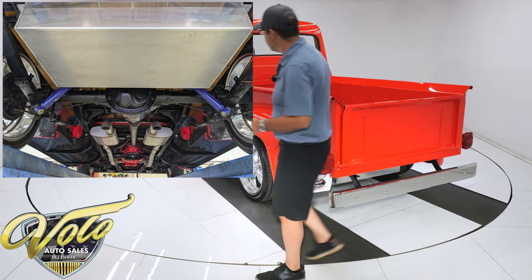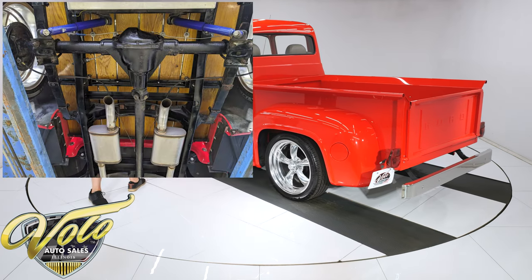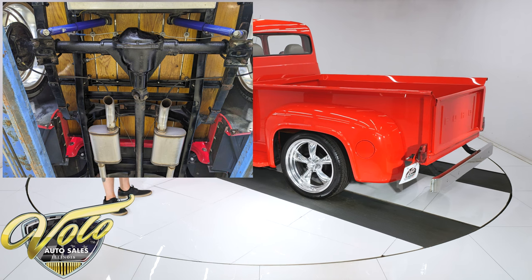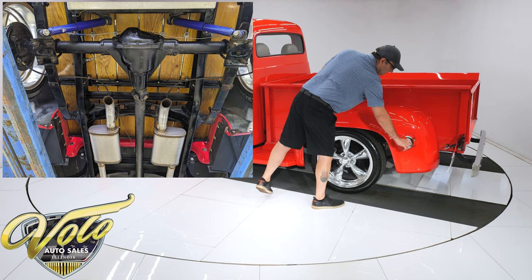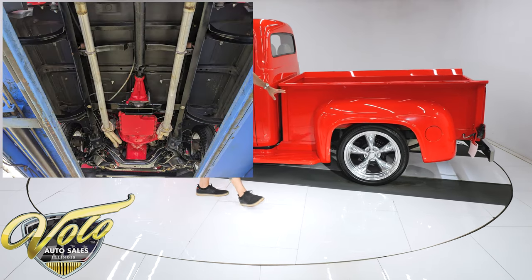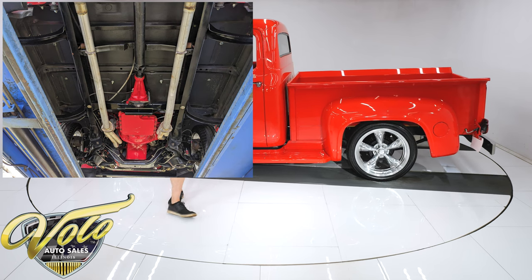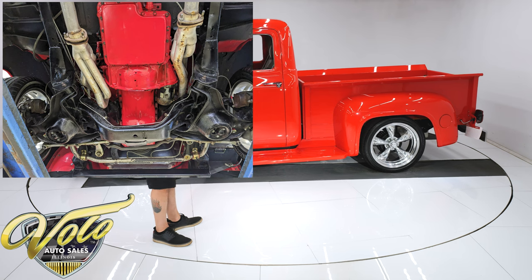It's got disc brakes in front. That whole system was redone. It's got emergency brake cables. Has a custom stainless fuel tank because they relocated the filler right here. It has a nice custom exhaust with stainless mufflers. I think they're MagnaFlow mufflers. Sounds real nice. You'll hear it towards the end of the video.